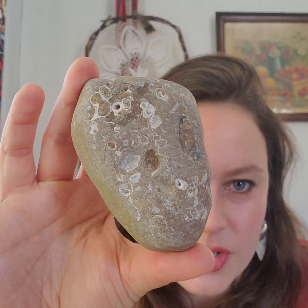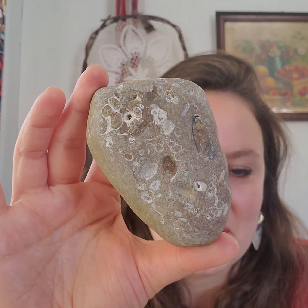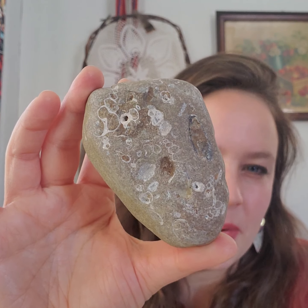Hi everyone, I want to take you on another time traveling journey today, and we're going to use this rock as our time traveling device. You'll notice that it's filled with snail fossils. And this rock is probably about 400-ish million years old, from a period that geologists call the Devonian period.